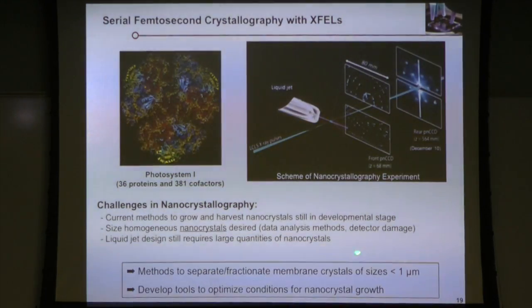So in nanocrystallography, in serial femtosecond crystallography, what you do is use this really powerful XFEL, and you shoot with it on a stream of liquid that contains crystals. Each time you hit a crystal, you get diffraction patterns, and from those diffraction patterns, you can then determine the structure. So this laser radiation is so intense that you destroy each crystal, so this is why this technique is also called diffraction before destruction, right?